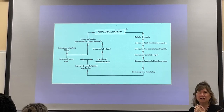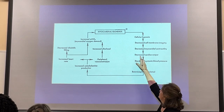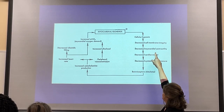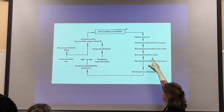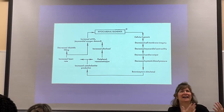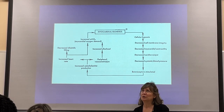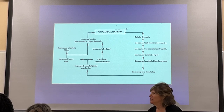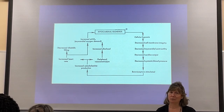All right, let's look at this. Hey, I've got diminished blood flow. That hurts those cells, their cell membrane integrity. It decreases contractility. That decreases cardiac output. You know cardiac output is equal to heart rate times stroke volume. For perfusion one, we were talking about the heart rate. Too fast, not good. Too slow, not good. Not there at all, even worse.